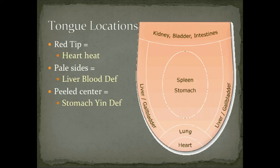Then in the middle, because the earth is the center of the body, the earth element, we have the spleen, aka pancreas, and the stomach. And then in the back, we have what's on the lower part of the body, and that's the kidney, the bladder, and the intestines. That part, the kidney, bladder, intestines, I don't see clinically that much being relevant, but the rest of it I do.